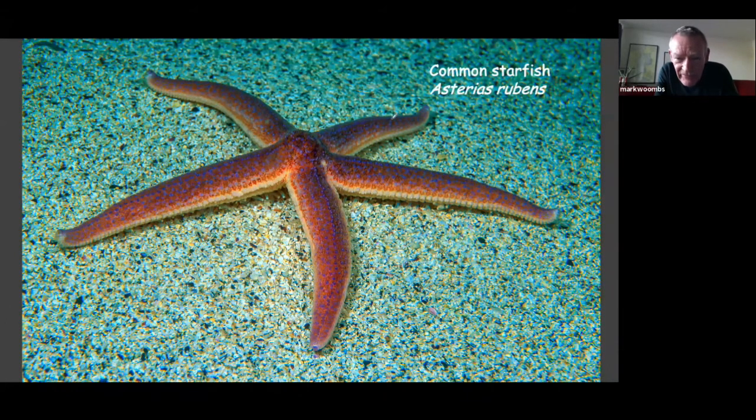It's got five arms. See that little bit there? That's called a madreporite or sieve plate. And that's the bit that draws in water because remember they have a hydrostatic skeleton and a water vascular system. So they draw in water through there. There is a ring canal around there, and then there is a radial canal that goes down through each of the arms. And then this radial canal has lateral canals which go to these little tube feet, these bits down here.